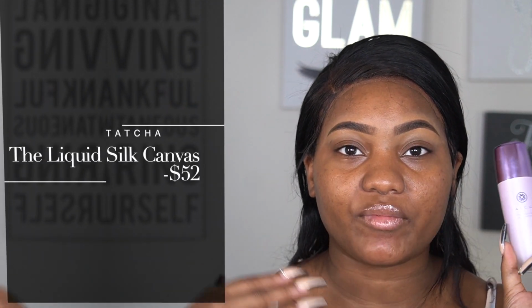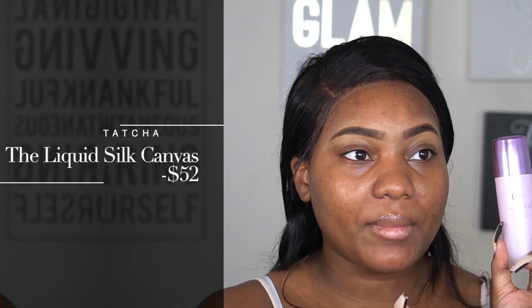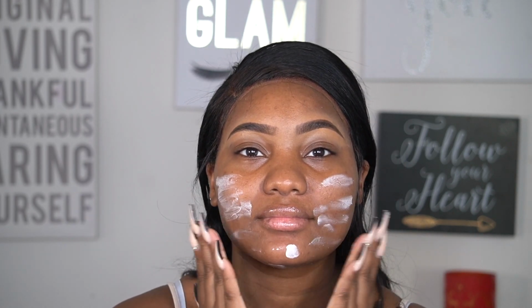One of my holy grails actually is the Liquid Silk Canvas by Tatcha. This is one of the best primers I've ever used in my life, and it is so luxury and it is well worth the price tag. I have been using this for about 7 months. 7 months it has been my go-to primer. Very luxury, very good for sensitive skin, and it just feels really good on your skin.